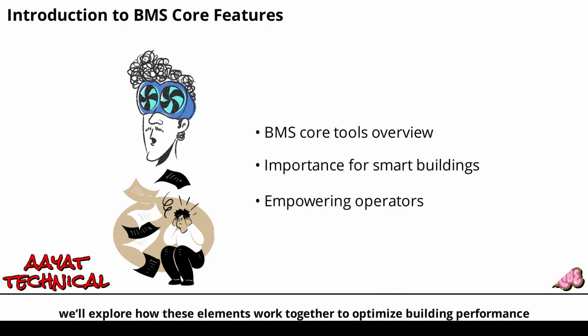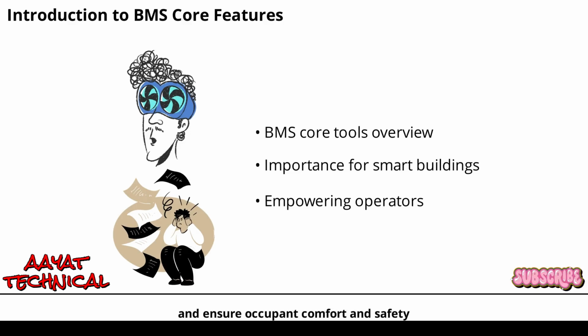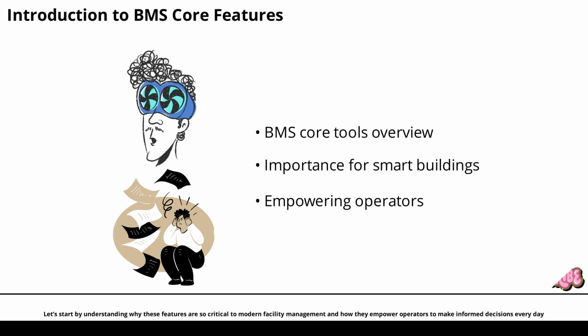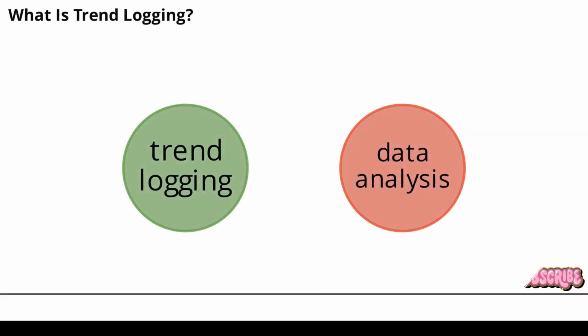Throughout this video, we'll explore how these elements work together to optimize building performance, save energy, and ensure occupant comfort and safety. Let's start by understanding why these features are so critical to modern facility management and how they empower operators to make informed decisions every day. Let's begin with trend logging.